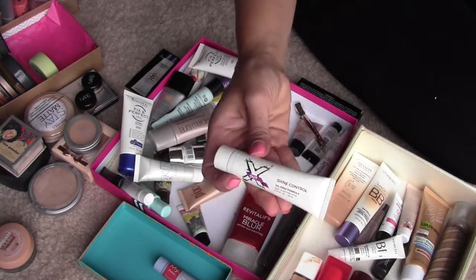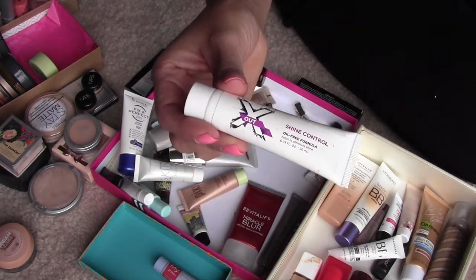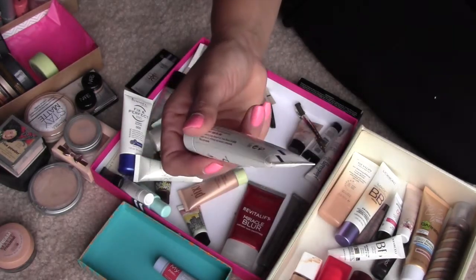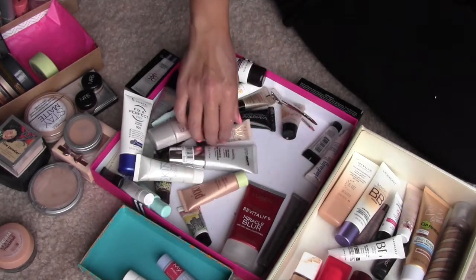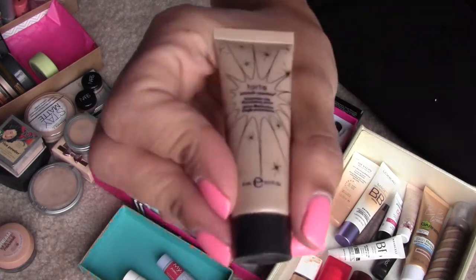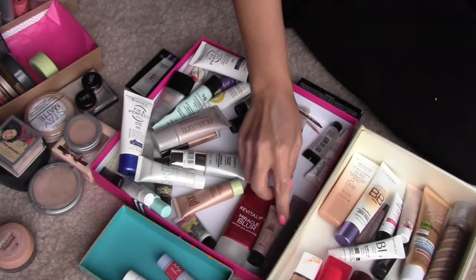This is another shine control kind of cream. This was like a really big thing in either My Glam or Ipsy way back in the day, because I think it says something with meaningful beauty underneath the label. This Tarte, what is this? This is a primer from Tarte. I haven't used it yet, but I'll put that here.